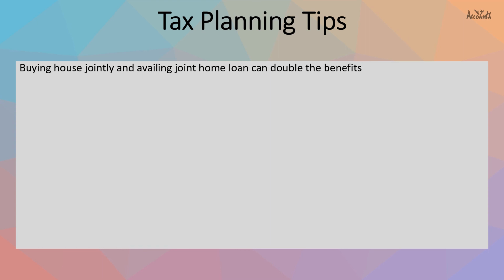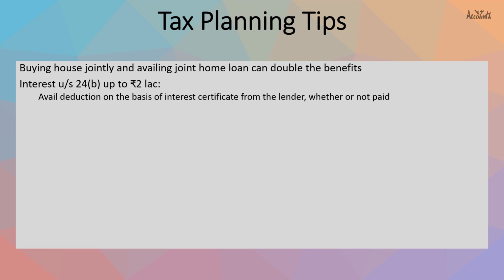Buying house jointly and availing joint home loan can double the benefits, so it is better to opt for joint home loan. In order to avail this benefit, both husband and wife should be having separate source of income. In other words, both of them should be earning. So if possible, avail joint home loan. Interest under section 24B can be availed on the basis of interest certificate from the lender whether or not it is paid. So this deduction is not dependent on payment of interest.